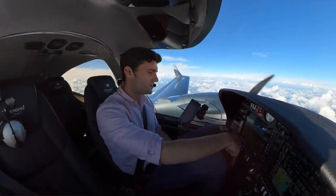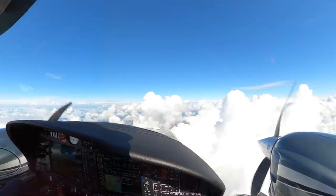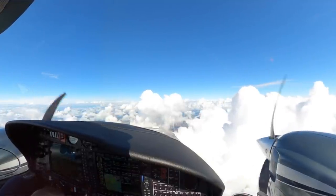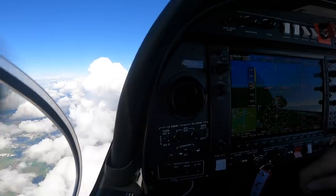Right, we are going to go through a little bit of cloud, minus 4 degrees. I'm not going to put the icing system on, but I'm just going to put the alternate air on for the time being. A little bit of convective layer on it, so we will probably get a bump, but I don't think it'll be anything too dramatic. We are outside the yellow arc as well.